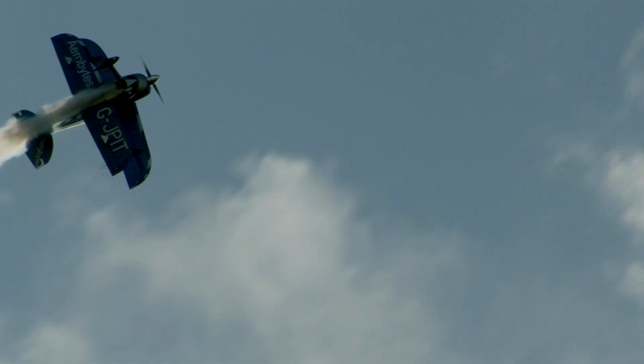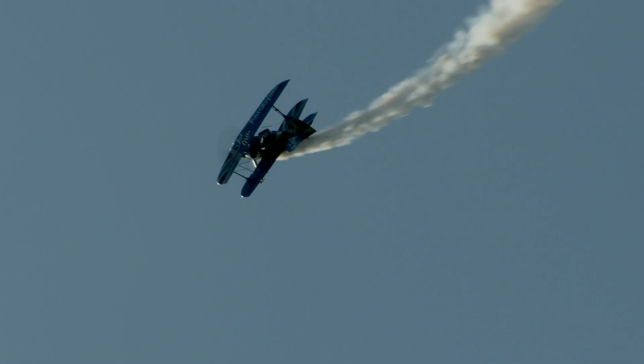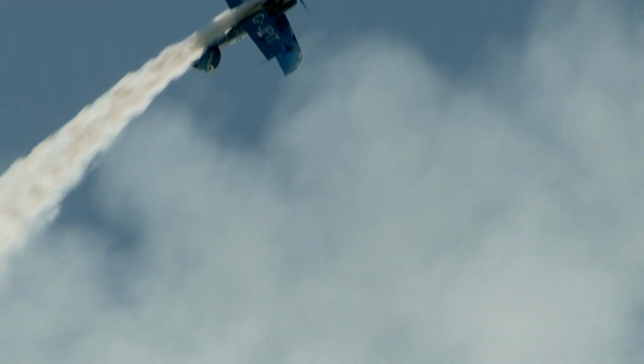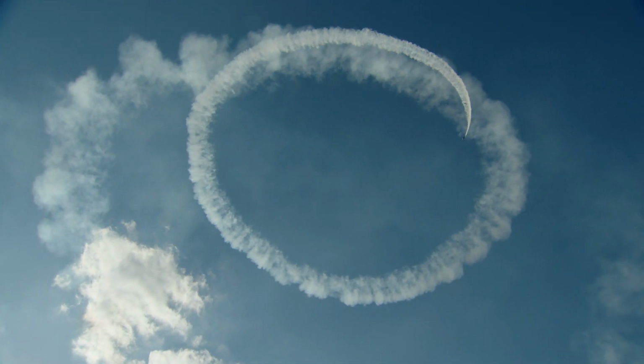So is this your Christmas tree? It is. It is. And Richard used to spiral away at the end, but now he's going to do a flat spin in the centre and hopefully create the trunk of the Christmas tree.